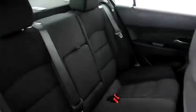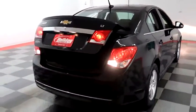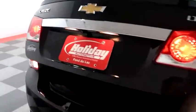Inside, cloth interior. Seats are very clean all the way throughout. One more look down the passenger side, then swinging around to the back end. You have a rear backup camera here. Looking inside the trunk, there's a 60-40 split on the back seats, so you can fold those down if you need more room.